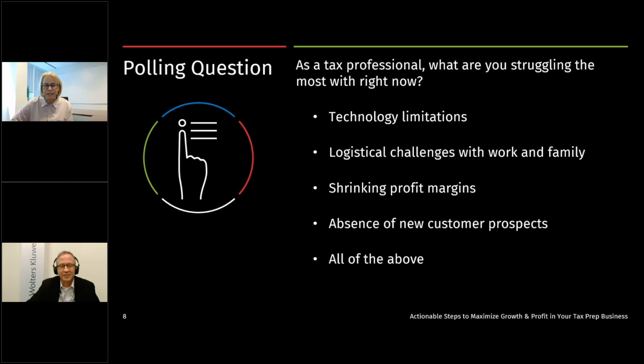Observationally, I would say the good news is that it's not a shrinking profit margin that people are worried about, and the others are things that can be fixed. Profit margins are sometimes driven by what the consumer is doing. They have a little less control in some ways, but there are actions you can take. Sure, technology certainly is one we can help with, Brandon. Absolutely. Work and family is a challenge for all of us, no question. Well, thank you everyone for answering the second polling question.